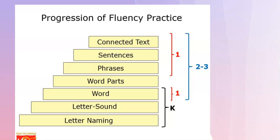We see in lower grades we do assessments where we have students read nonsense words. Well, nonsense words are really just syllables, because when you put them together then they become a real word. If students can read nonsense words or syllables quickly enough, then they'll be able to put them together and build the ability to read the whole word quickly as well.